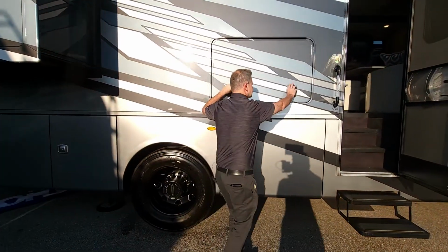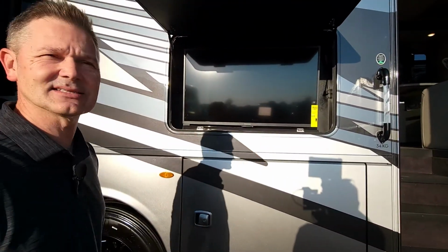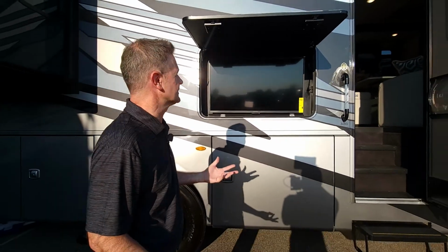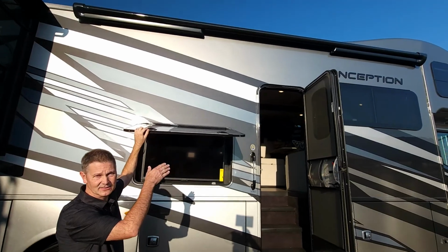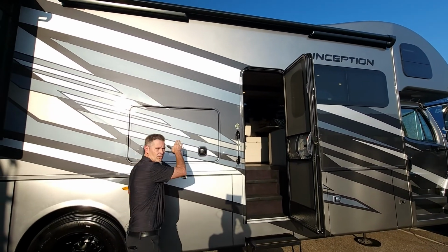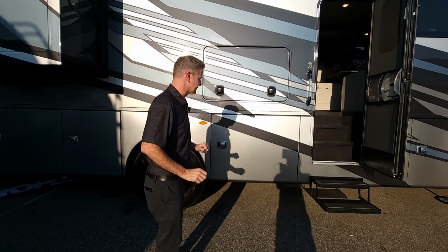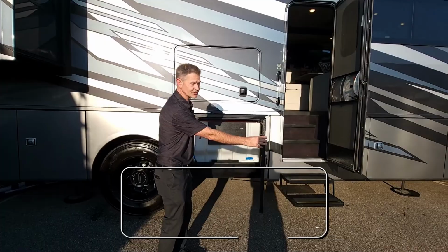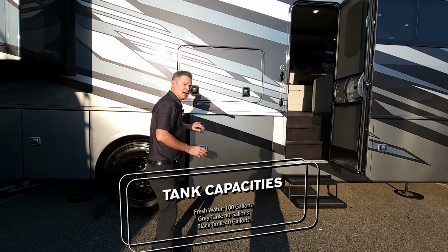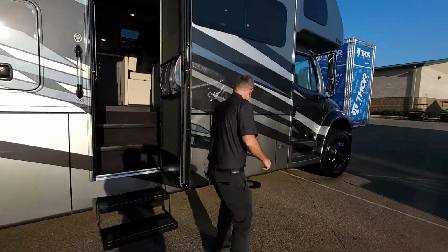TV, right? So you're outside, exterior TV. You can see the sun's hitting that right now. That's not real conducive for watching your favorite shows, right? So power patio awning, you can put that out. It'll take that shade right over your campsite, and now you are outside and you are enjoying your time away at the RV resort. Right here is your fresh water tank. All the capacities right for you at the bottom of your screen.